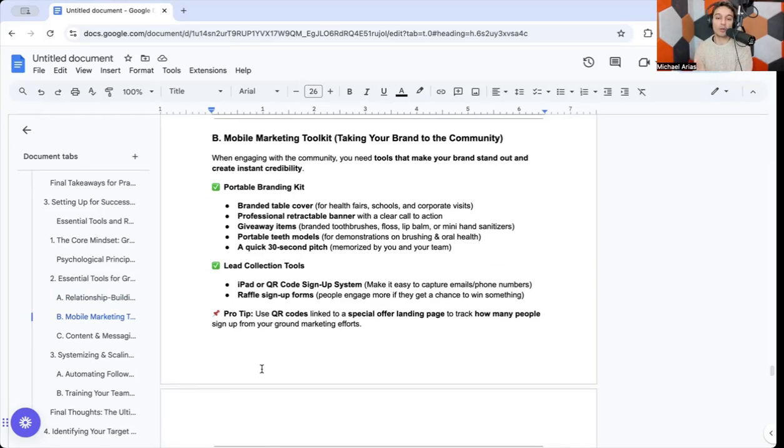So you want to have a portable branding kit. And what I mean by that is have a branded table cover, right? For health fairs, schools, corporate visits, lunch and learns, just for the events. Have a branded table cover, a professional retractable banner with a clear call to action. Okay. Make sure it has a clear call to action on what you want to do.